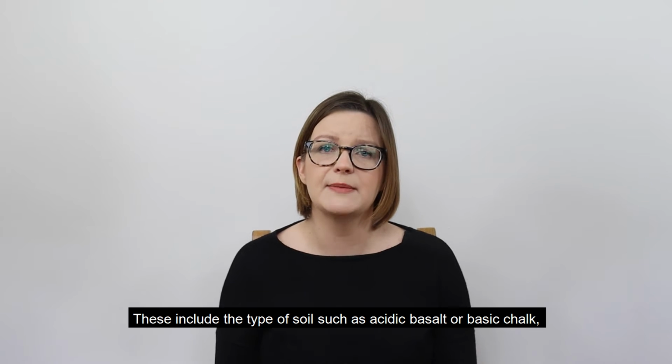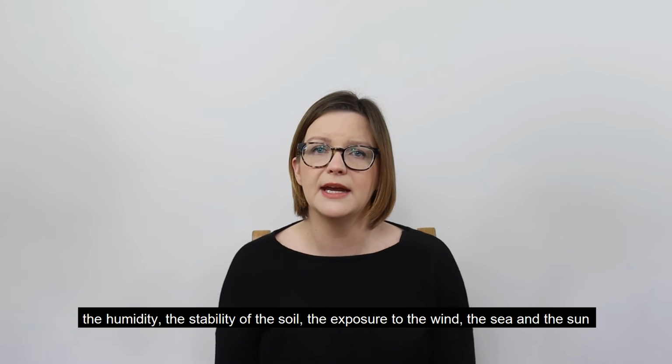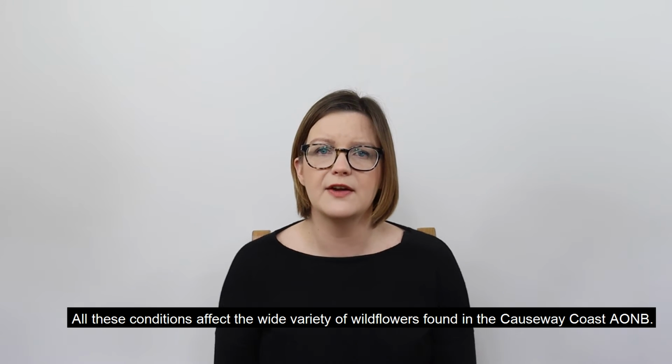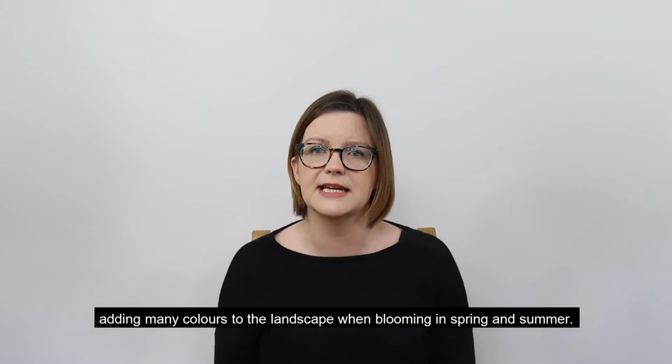These include the type of soil, such as acidic basalt or basic chalk, the humidity, the stability of the soil, the exposure to the wind, the sea and the sun, and the presence or absence of other plants. All these conditions affect the wide variety of wildflowers found in the Causeway Coast area of outstanding natural beauty, adding many colours to the landscape when blooming in spring and summer.